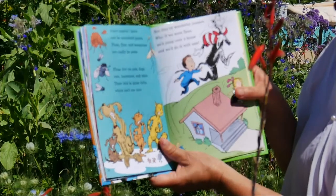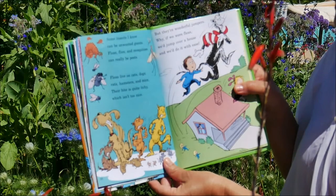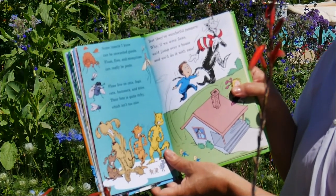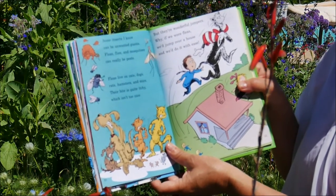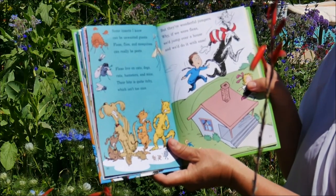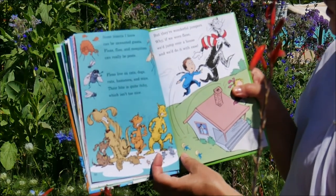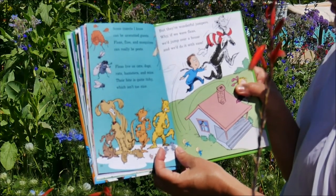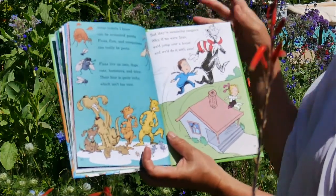Some insects I know can be unwanted guests. Fleas, flies, and mosquitoes can really be pests. Fleas live on cats, dogs, rats, hamsters, and mice. Their bite is quite itchy, which isn't too nice. But they are wonderful jumpers. Why? If we were fleas, we would jump over a house and we'd do it with ease.